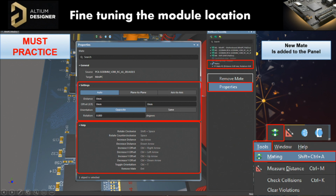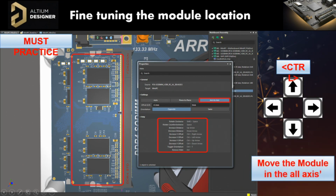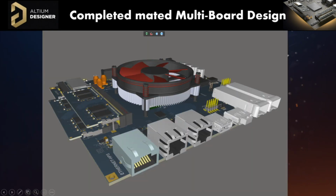Also in your panels and your multi-board assembly, you have your mating there. The new mate is added to the panel. This is where you can go in and fine-tune it and adjust it if you need to. So keep that in mind. You can check it out, and they give you help there on how to move that module a little bit if you need to. You can use your up and down to move the module on the active plane. You use your control to move the axes. So there you have a completed multi-board design.